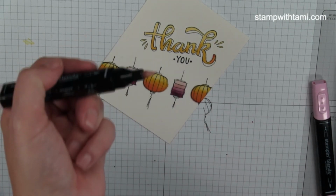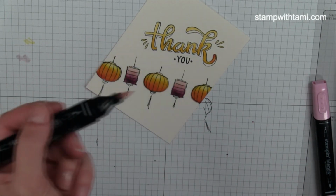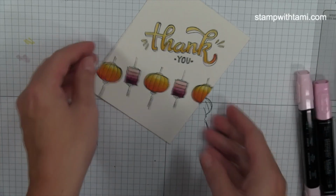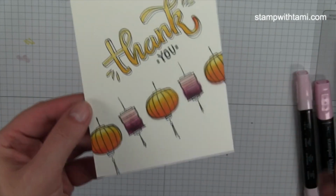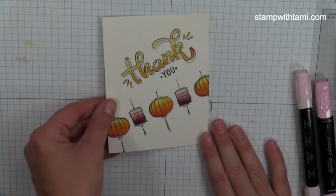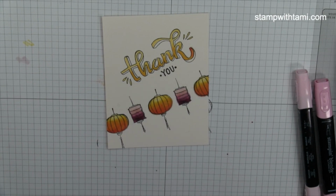Again, it's not really going to ruin the marker if you wanted to wipe any excess off, but the colors don't get ruined when you do that. They're made to blend together. So we've got our lanterns, and I love it. I'm so addicted to these markers. They're so awesome. And I mean, you saw how quick and easy that was.